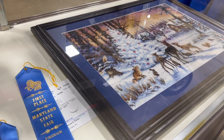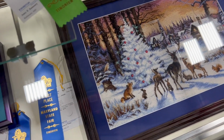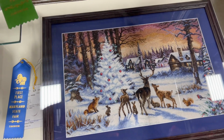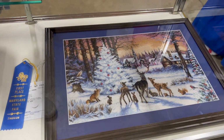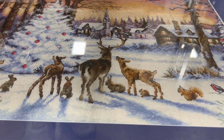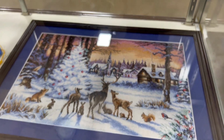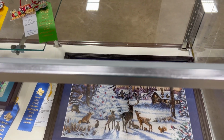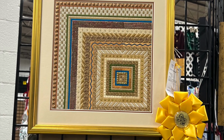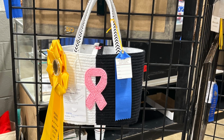This looks like it's full coverage, and it is the wildlife all around this beautiful white Christmas tree, and then there is the church and log homes and stuff in the background. That is really lovely, and it got first prize in its category. You can see beautiful back stitching and the back sides of those animals. Really lovely piece. Here, this got a presidential award, and this another presidential award.